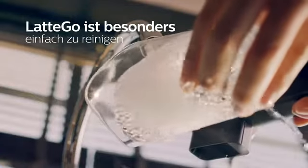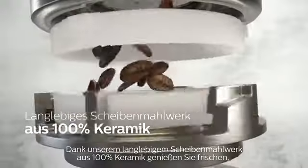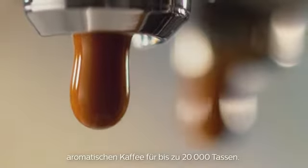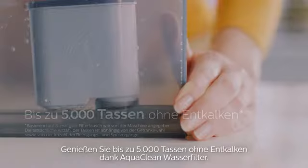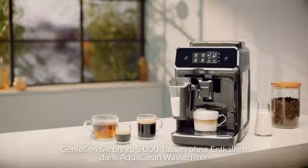ever. Always brewed from fresh beans, our durable ceramic grinders ensure you can enjoy up to 20,000 cups of the finest coffee, revealing the perfect coffee temperature, aroma and crema thanks to the aroma extract system. And with the AquaClean filter, you will not have to descale your machine for up to 5,000 cups.